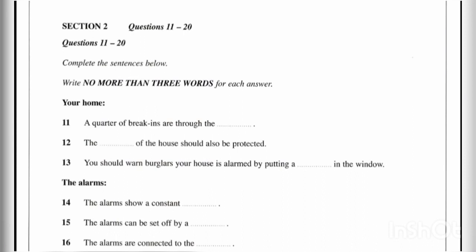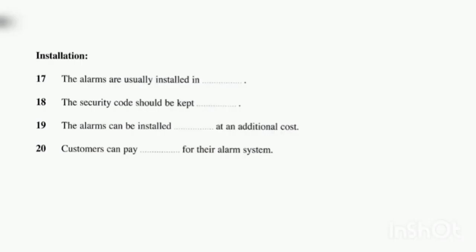Also, our system is a little different from some. Most companies offer an option that connects their alarms to the police station. All our alarms have an automatic link to our company office. This means we can deal with a situation promptly and can sort out any alarms that have gone off by mistake.